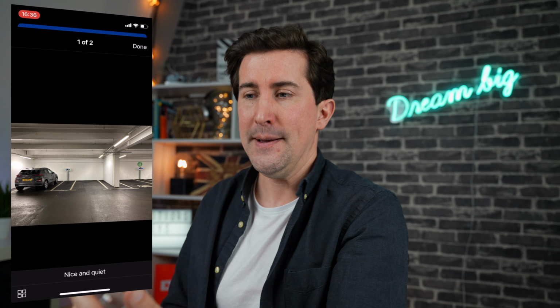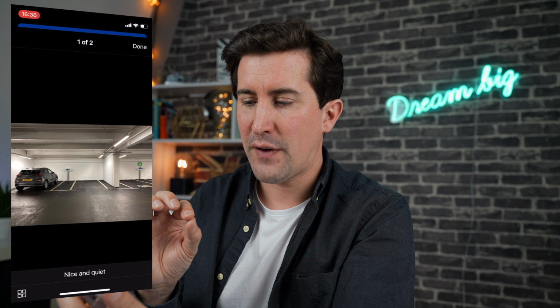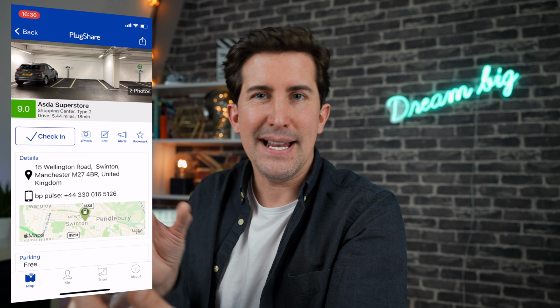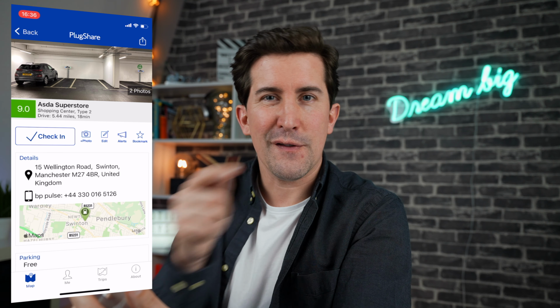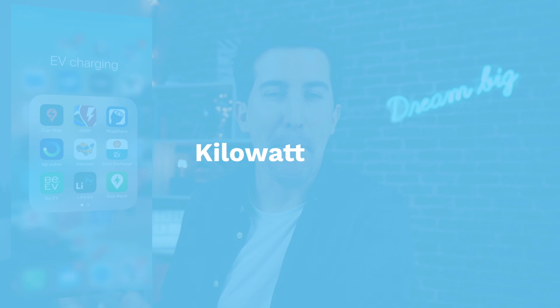Maybe you're going to like a big industrial area and there's lots of places the charger could be. I always find with this app that the users on it around here take kind of better detailed pictures. And of course, that isn't the app's fault, that's just the users in each area. So have a look, let me know what you think out of ZapMap and this app in the comment section below. That one is PlugShare.